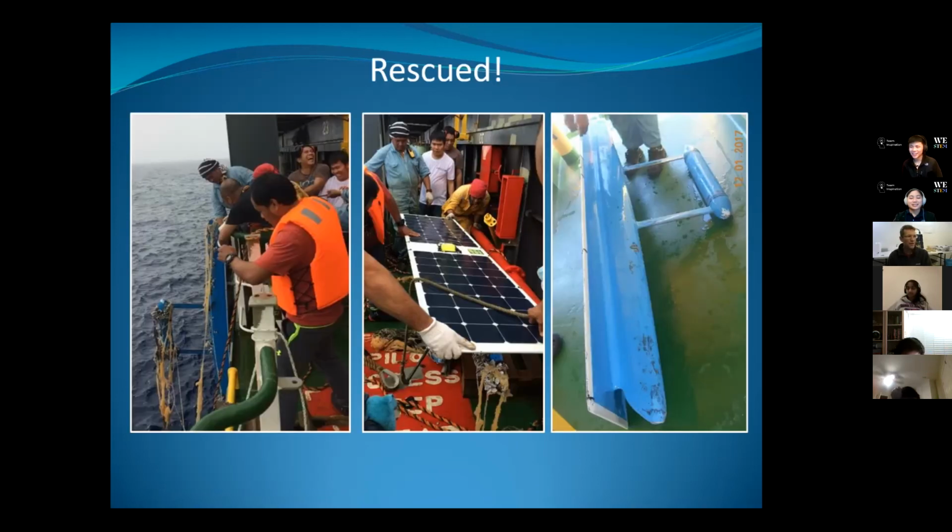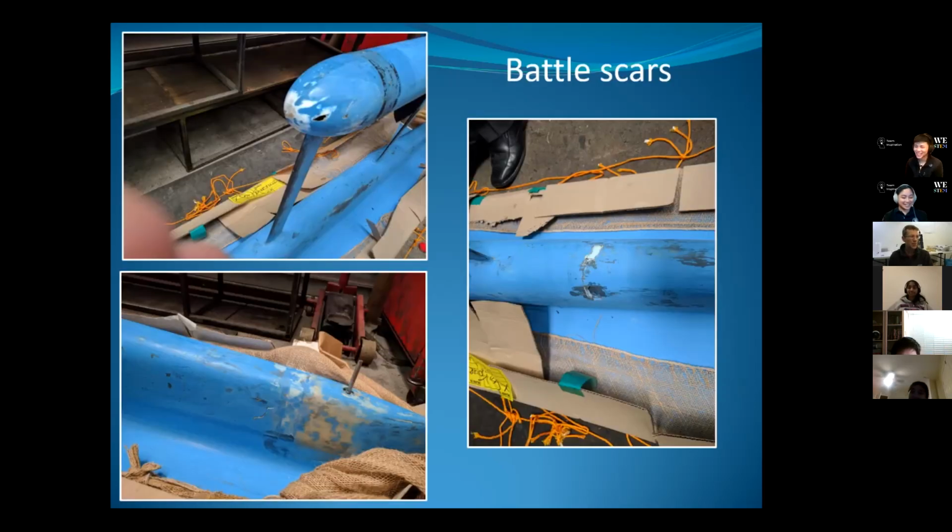And they pulled it out of the ocean, and you can see it's just covered in barnacles, and I think there was even some fishing net on it. And they cleaned it up, and they actually had to smuggle it into New Zealand, because New Zealand is really strict about their environmental laws and all that. Anyway, so they packed it up in cardboard, smuggled it in, and this is what it looked like. It had a bunch of dents and scrapes, so it had been through a lot.